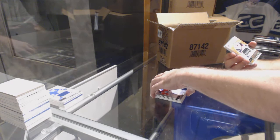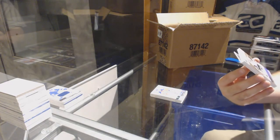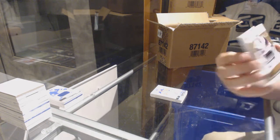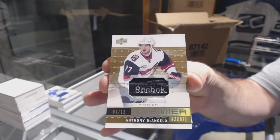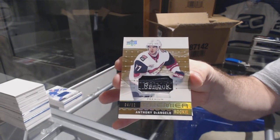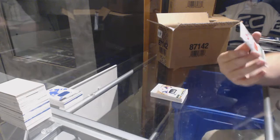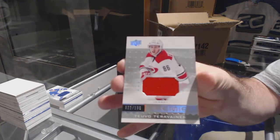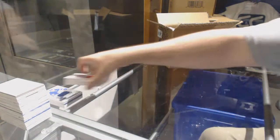For the Coyotes, numbered to 12. Neckline tag piece, Anthony D'Angelo. And we've got for the Canes, Teuvo Teravainen to 199.